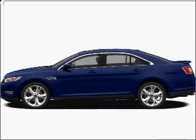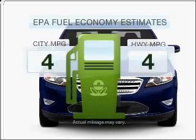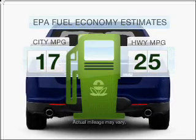Noticed in this 2011 Ford Taurus. Find everything you want in a ride under one roof with this vehicle. Run all over town and back home again without worrying about filling up when driving this fuel-efficient ride.